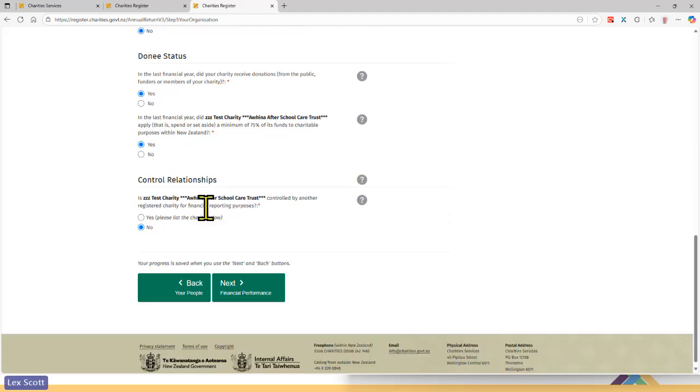For control relationships, your charity is considered controlled by another if all 3 of these are true. Power over your organization: the other organization has existing rights that give them the ability to direct your charity's activities. Access to benefits: the other charity has access to benefits, such as profits or services, from being involved with your charity. And a link between power and benefits: the other charity can use its power to influence the nature or amount of benefits they receive from your charity.